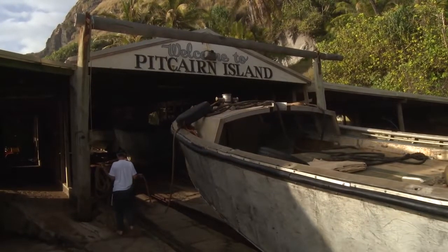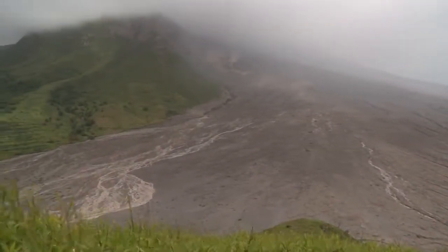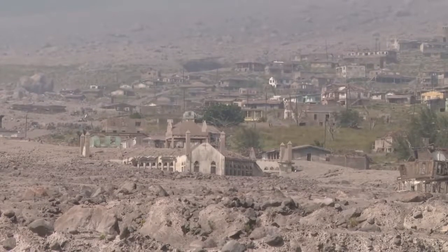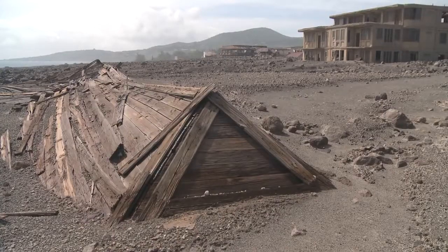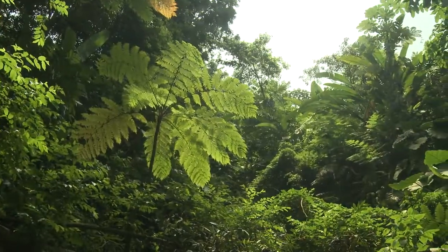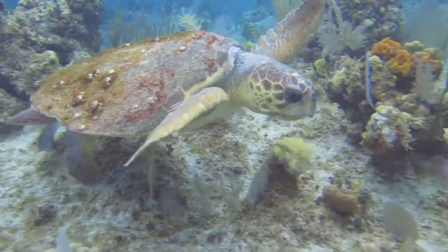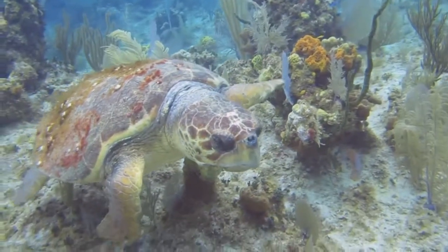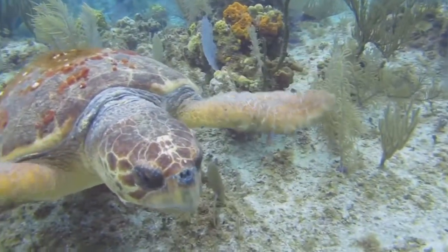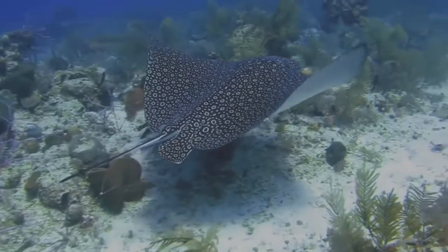On Montserrat, an eruption of the Soufriere Hills volcano buried the island's capital, Plymouth, in several meters of ash. Although here, the tropical forests and coral reefs are recovering and home to diverse wildlife once more. The Turks and Caicos Islands support large, rich reefs that are home to turtles and eagle rays.